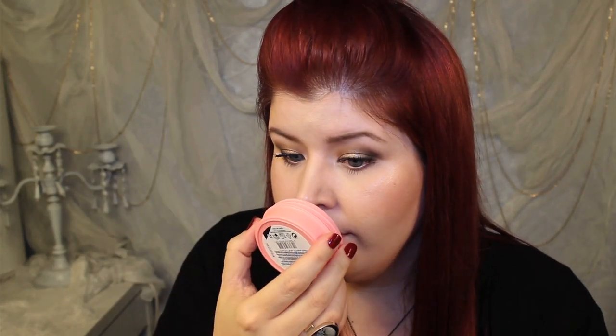The next one is called Pink Grapefruit, and it is very pink grapefruit. Again, this one is not one that I would probably buy a full size of, because there's something a little wrong with that grapefruit. It's like something going bad, or it's really strong. It has a pungent after note. It's very strong. I don't think I would buy this one again, actually.